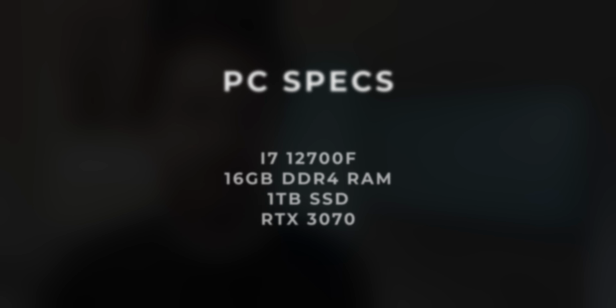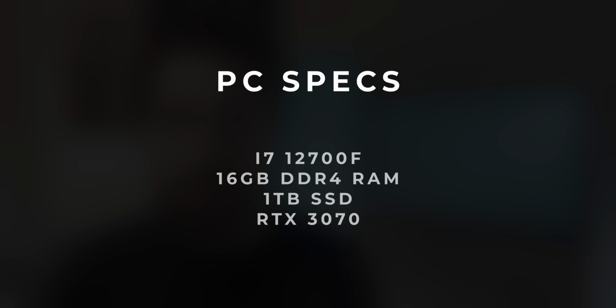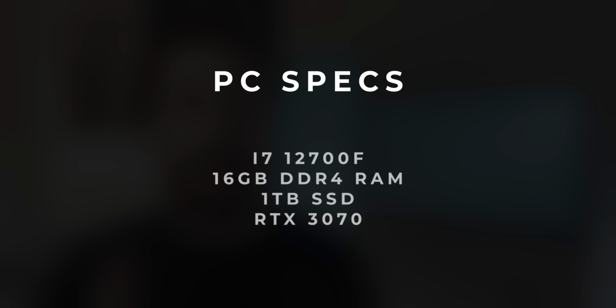Now inside that PC is an i7-12700F, 16GB of RAM, 1TB of storage, that's with an M.2 SSD drive by the way, and an RTX 3070. I mean, you cannot complain with that price whatsoever, it's absolutely ridiculous. I took the opportunity, I've got a PC, and as you can see it's not a PC Specialist case anymore.